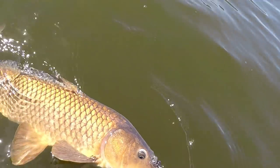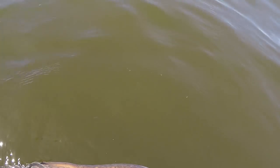Last carp of the day. Just getting ready to leave. You ready to go, buddy?